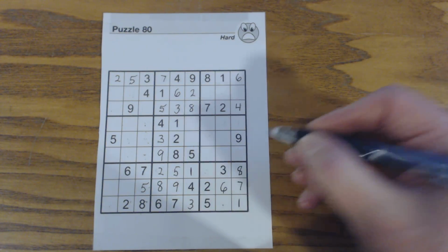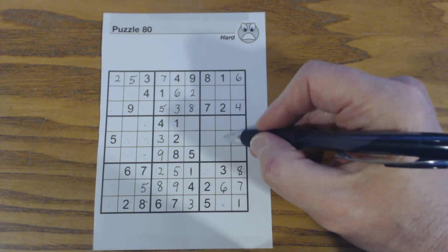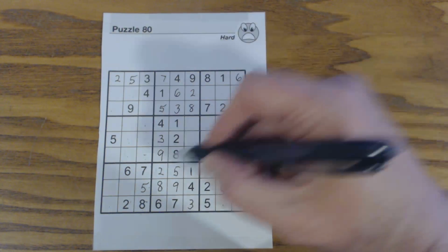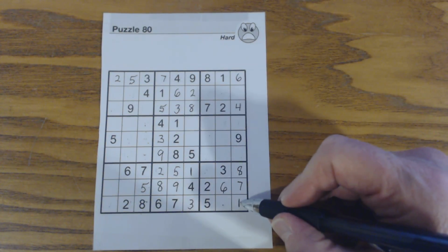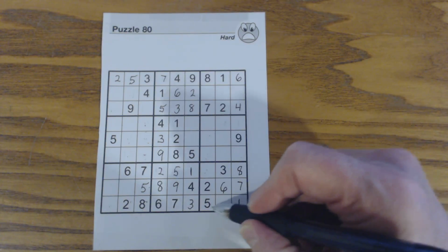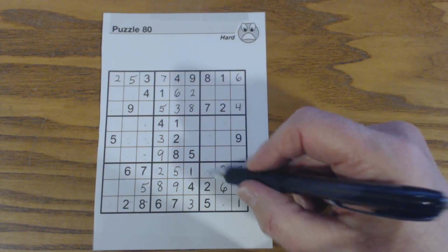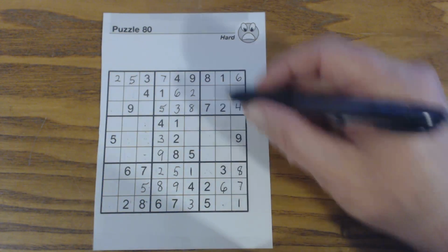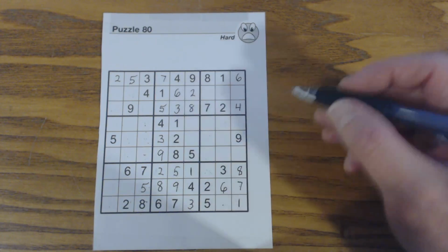So now we've only got, let's see, one of these is an 8. That, that, and that. One of these is an 8. Only got 2 numbers left here. 1, 2, 3, 4, 6, 7, 8, 9. 4 and 9. Don't see any 4s or 9s anywhere else, so we can't solve them yet.